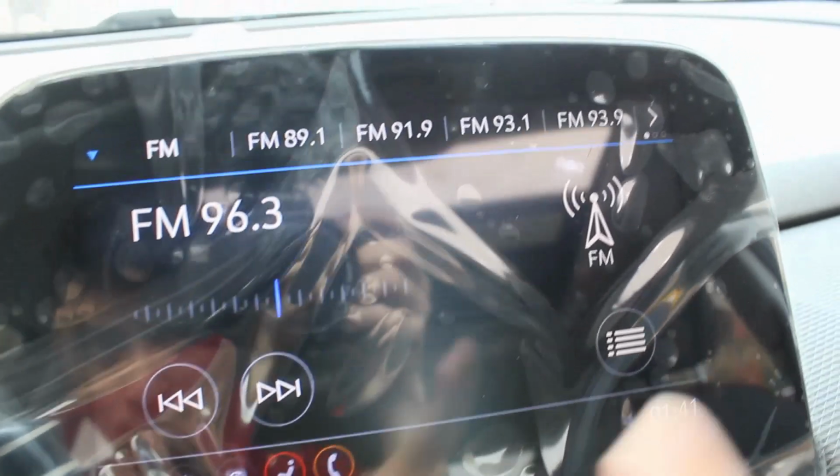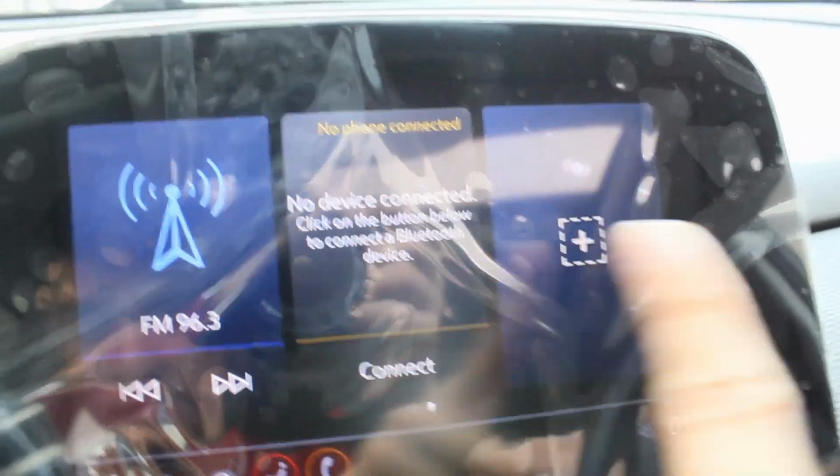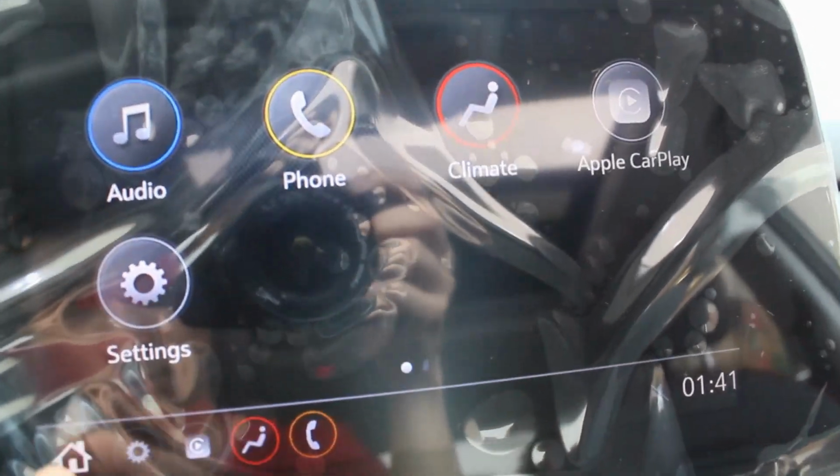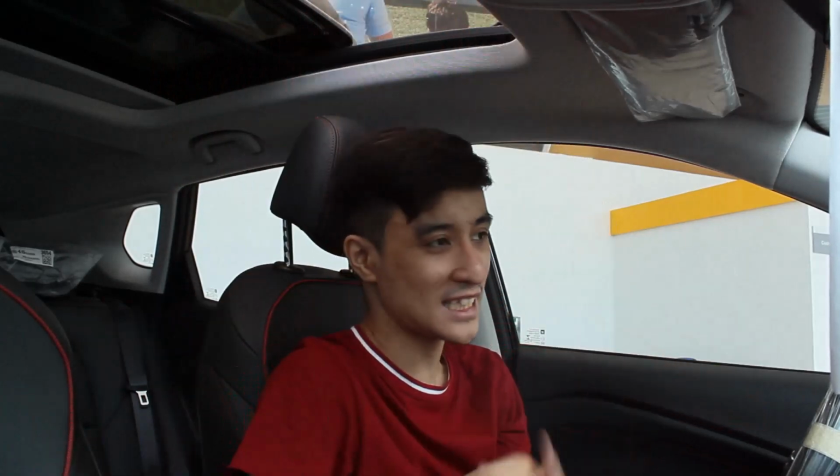So continuing here, you have your 8-inch Chevrolet MyLink infotainment system. It is still crisp. You only have Apple CarPlay though, but there's still your Bluetooth. The speakers sound okay, they're decent. And then above here, you have your panoramic sunroof. As you can see, this is why I prefer the LT Redline just a bit more because of the red accents. And you still have the panoramic sunroof.